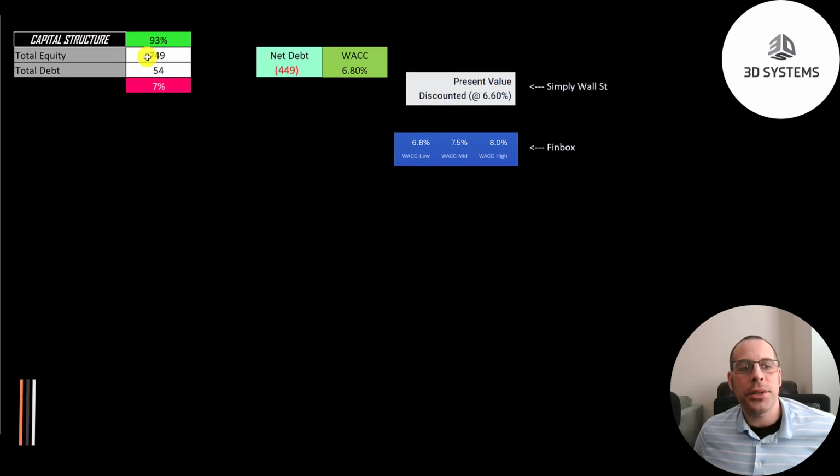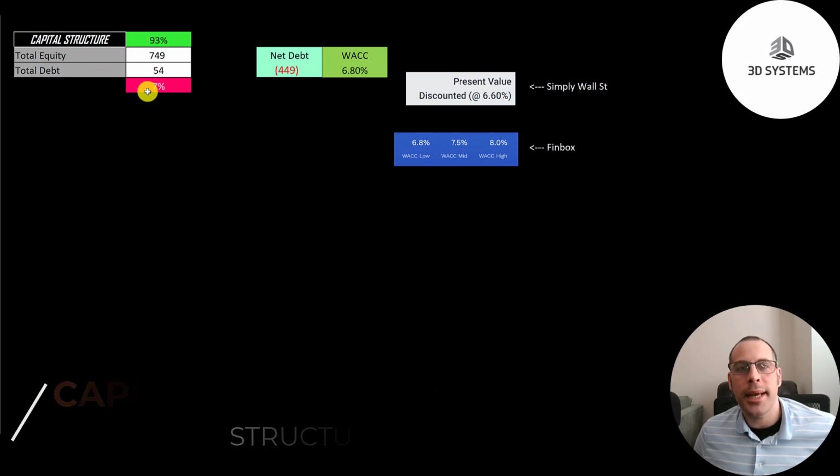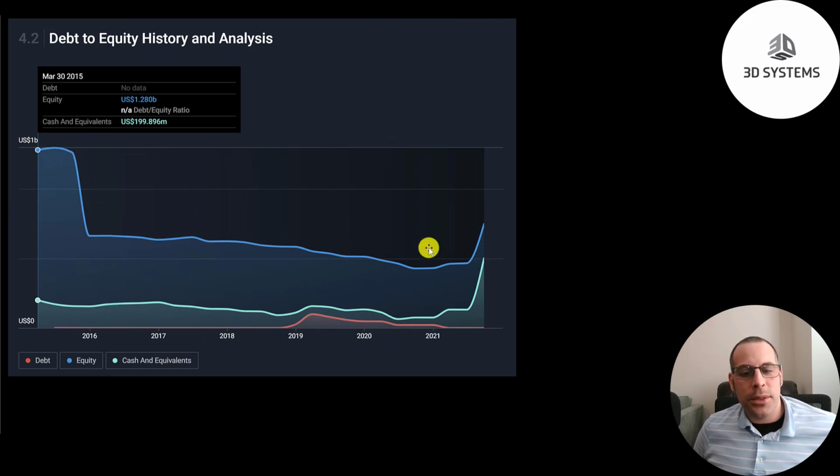Let's look at the capital structure. $749 million of equity, $54 million of debt. They're 93% equity, 7% debt. And they could pay off all the debt with the cash on their balance sheet and still have $449 million of cash left over. This blue line is their equity balance since 2015. The red line is their debt and the green line is their cash. Their equity balance was a lot higher in 2015. It has come down, but their cash balance has come up a lot.